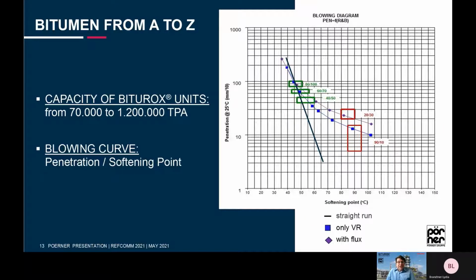Now, the Bittrex technology, just to give you an idea what it is and which capacity we're speaking about when you say bitumen. The smallest unit we designed was 70,000 tons per annum, up to 1.2 million tons per annum. So a really big range of capacities, from one small reactor producing industrial grade bitumen up to two big reactors producing road grade bitumen for road construction. Typically over 90% of the bitumen produced worldwide is used in road construction.